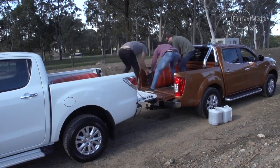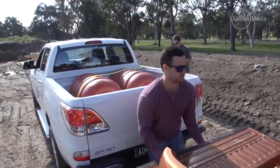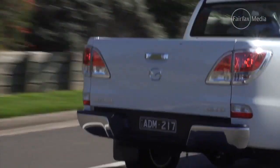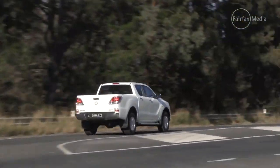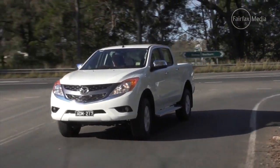The BT-50 proves the most robust vehicle on offer during Drive's load testing. Its leaf spring suspension irons out bumps in the road. With 700 kilos on board, it flattens out the ride a lot. It feels more confident through corners than the Navara when loaded, and while it's still quite busy in the rear, it's nowhere near as jiggly or jittery as it is unladen, so a real advantage there.